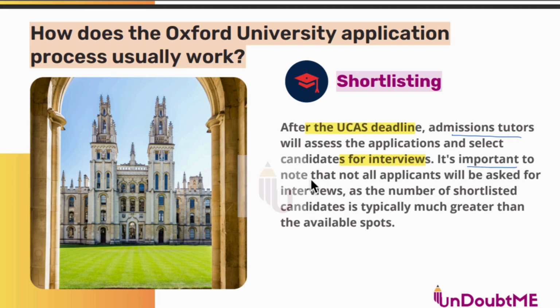It is important to note that not all applicants will be asked for interviews, as the number of shortlisted candidates is typically much greater than the available spots. So here there is a catch: even if you are called for an interview, there is still a chance that you may not proceed forward. So you have to keep a hold on this till the end, because normally the number of interviews taken is more than the available spots.